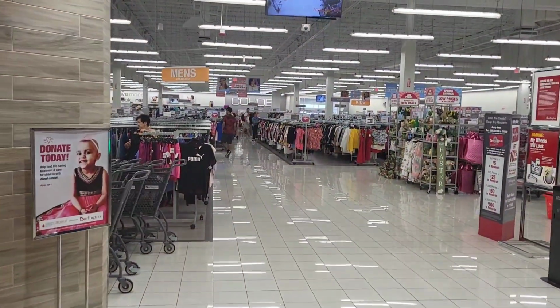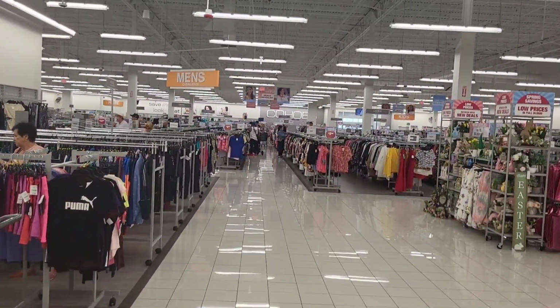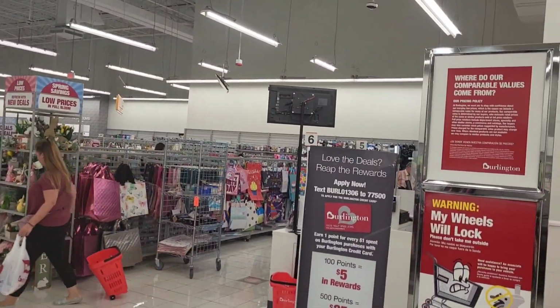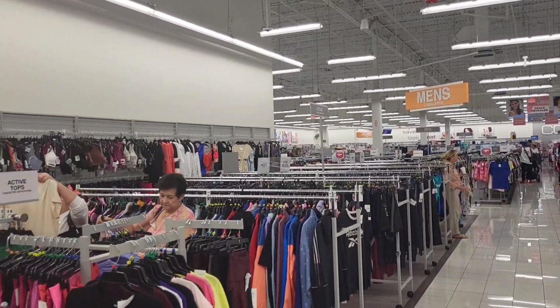This store has merchandise similar to Ross, but the mall is the only place where you can find this store. It's large and there's a lot to see, just like Ross.